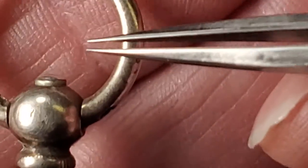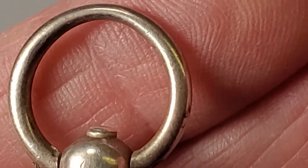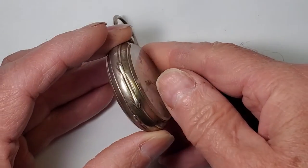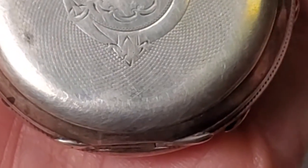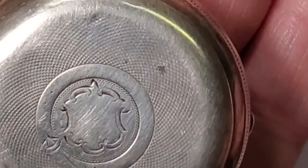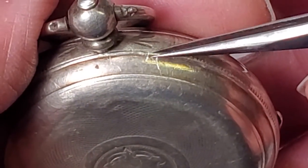Here on the pendant, there are still faint traces of the silversmith's stamp on it. The bow would have also had the silversmith stamp on it. It's been worn off from years of use. Judging from the wear on the case, it's seen many hours of use. A small dent, several recent scratches on the case from someone attempting to open it with a metal opener.